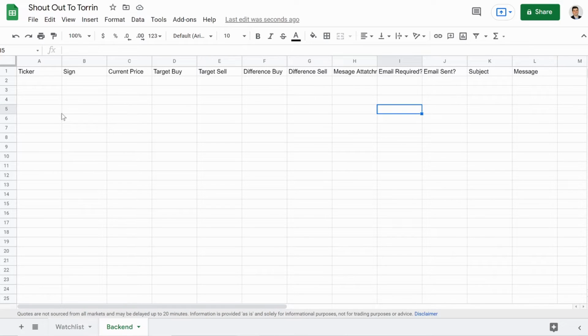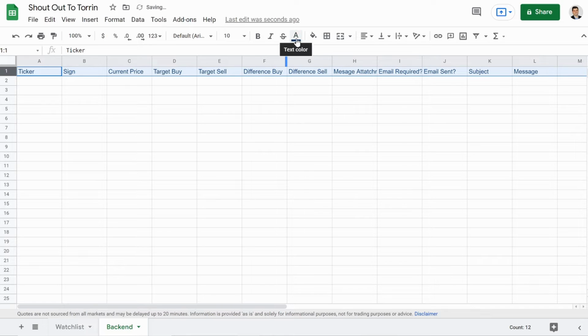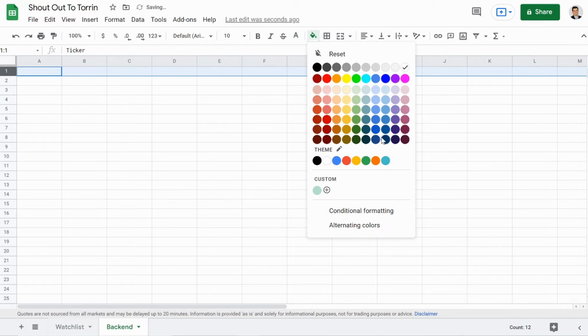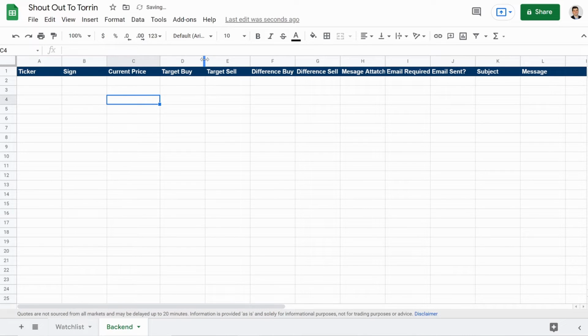All right, so after we have all of those, we're going to start with the easy stuff, and that is going to be our ticker. I'm going to start over here. If you want, go ahead and make this a different color. We'll make the text white, this dark blue, and bold it, just so we know this is obviously separate from what we're going to have below, which will actually have functions.